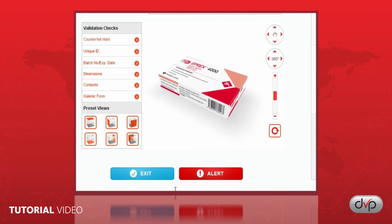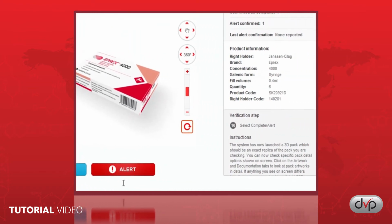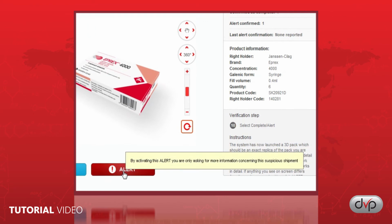Alternatively, during this last stage of the validation process, you may have found something that makes you suspicious, and you would like to check something with the right holder. Let's assume this is the case. Click the red Alert button.